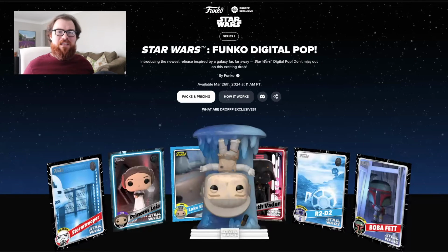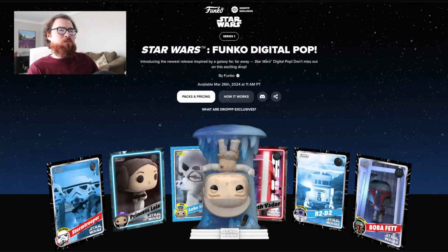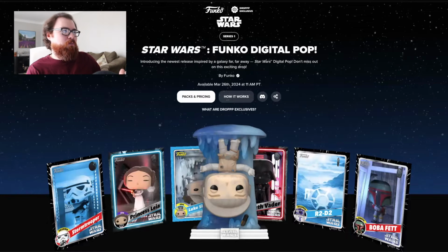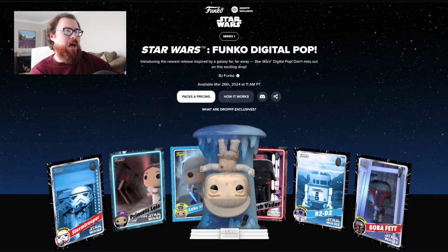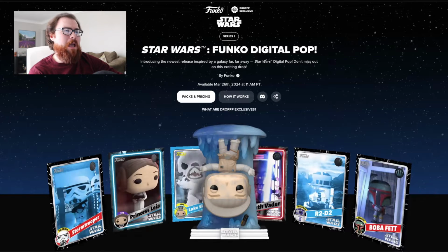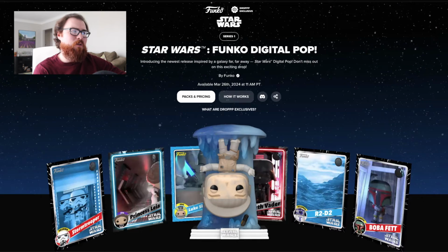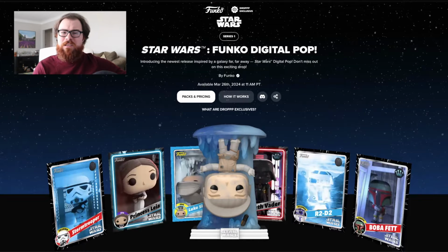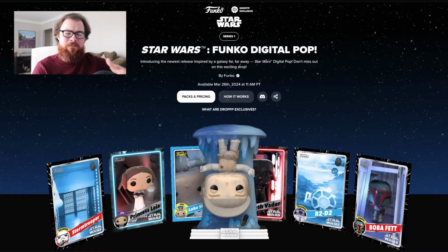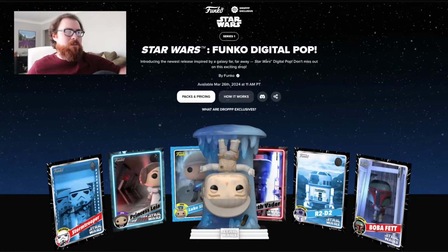All right, so here is the main page for Star Wars Funko Series 1. We got the description saying, introducing the newest release inspired by a galaxy far, far away, Star Wars Digital Pop. Don't miss out on this exciting drop. It'll be available on March 26, 2024 at 11 a.m. Pacific time or 2 p.m. Eastern time, since I am from the East Coast of, I should say, Canada, because I'm not from the States.